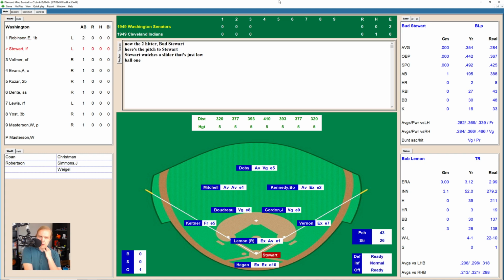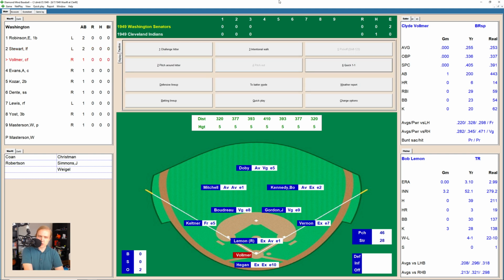There's 1 away. Here now is Bud Stewart, who takes the ball low. There's a strike over the knees. 1-1 on Bud. Ground ball, third base. Keltner on to first. 2 gone.